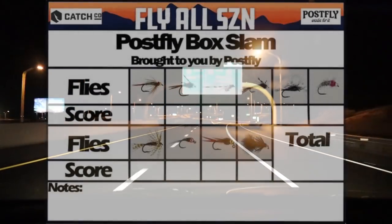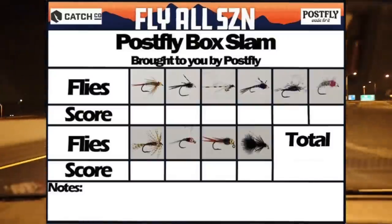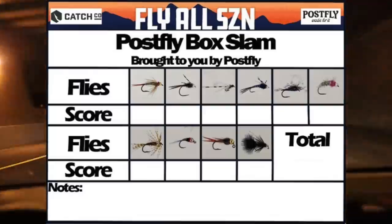This is the official scorecard of the Postfly Box Slam. And as you can see, we've got a nice set of flies. We have a fair mix of nymphs, dry flies, and we actually have one streamer. So I like this set of flies. This is gonna be a fun day.